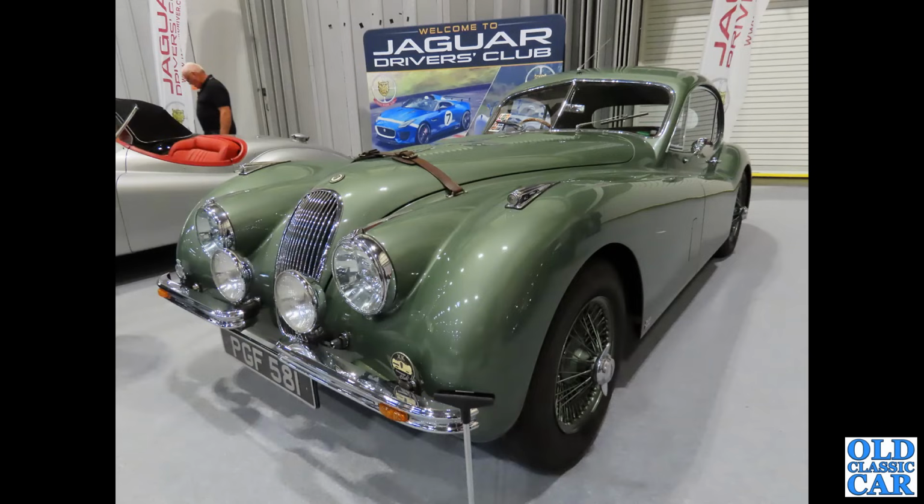But not so handy in the mud, but looking glorious, looking lovely in that very pale shade of green metallic, is this XK120 fixed head coupe. Beautiful looking car.